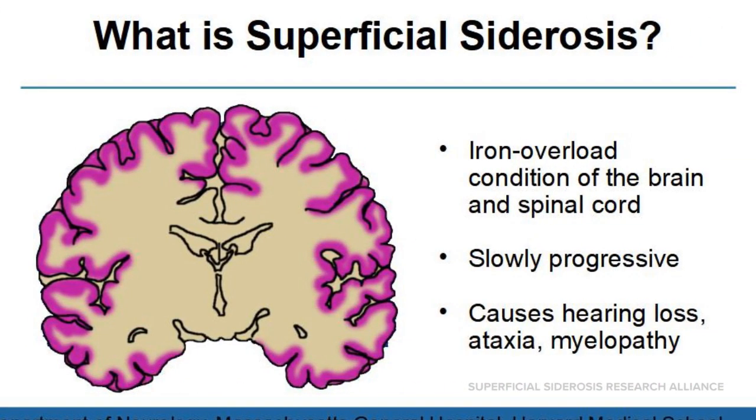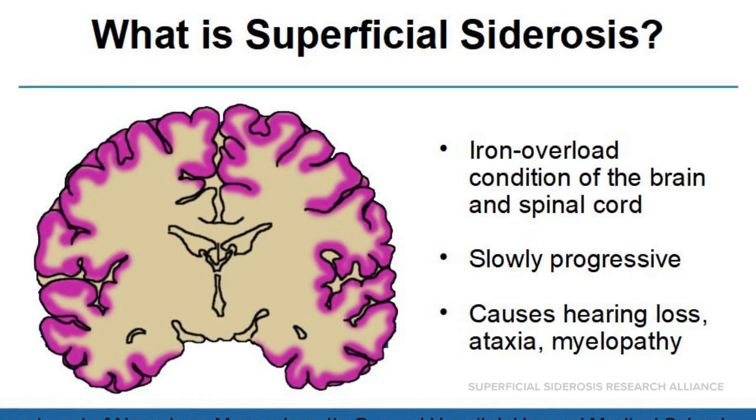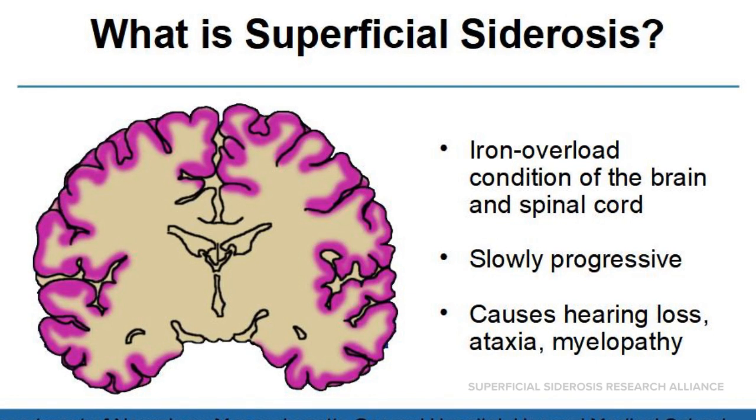So on slide 2, what I'm showing here is a slice of the brain. And the purple outline there represents the surface of the brain. And this is fundamentally an iron overload disease whereby the byproducts of blood breakdown in the spinal fluid attach to the surface of the brain.